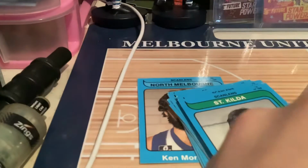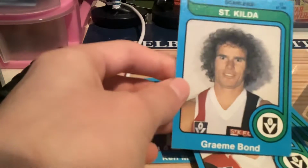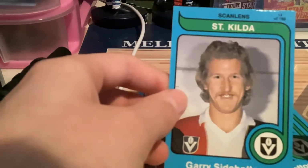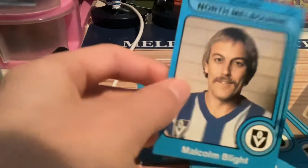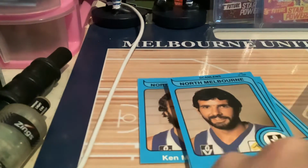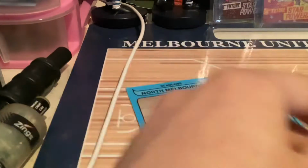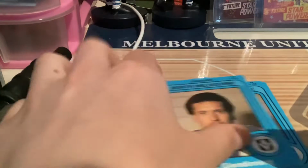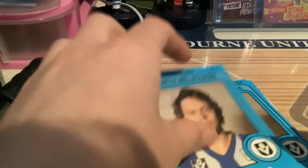Got a few here. Trevor Barker. Russell Green. Jimmy Wound. Gary Side Bottom. Side Bottom again. I wonder if he's made it to Side Bottom. Malcolm Plyce. That's a nice one. That's the only Malcolm Plyce in this collection. Ramsey. Just make sure they won't double doubles there. Don Murphy, don't want to skip any good players, but Ross Glendening, a few Ross Glendenings here, John Law.